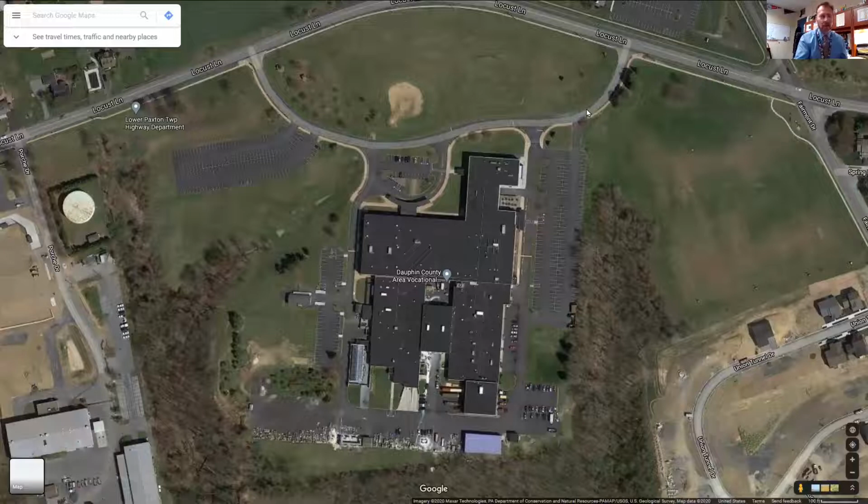For afternoon pickup, right now, and for years now, students have been picked up by their families in this part of our campus. Parents would park in these spots, or they would line this fire lane, wait for their students, and pull out that way. We're going to change that.